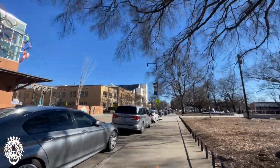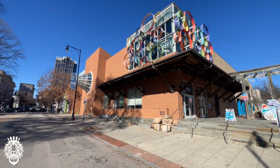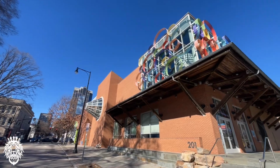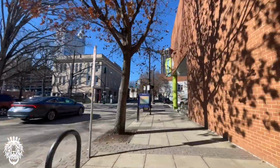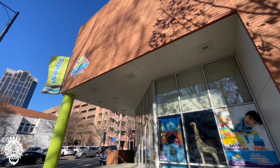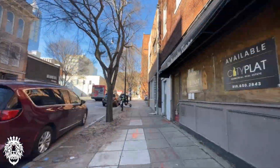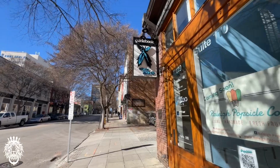And this straight ahead is the Marbles Kids Museum. It's a museum for kids. There is, however, an IMAX theater inside. It's one of two in our area. They don't show just kids movies. It's regular IMAX theater. Really, really nice. The other one, incidentally, is in Durham at the Streets and South Point Mall.